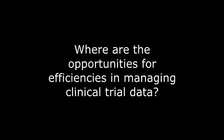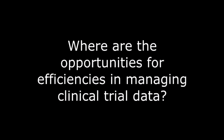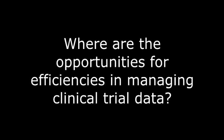Where are the opportunities to find efficiencies, i.e. save the most time and money, in managing clinical trial data? That's a good question. I think, in my opinion, standardization in 3 different areas: in process, in technology, and then also in data, in clinical data standards, and embracing those standards goes a long way in terms of driving efficiencies.